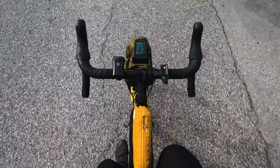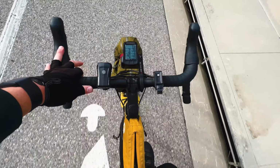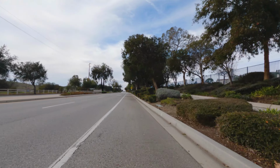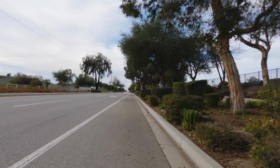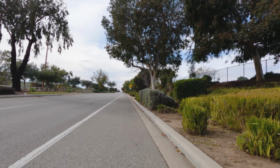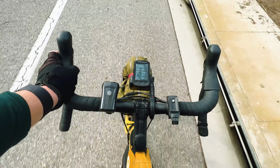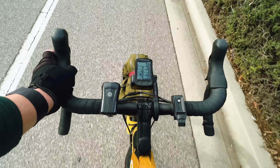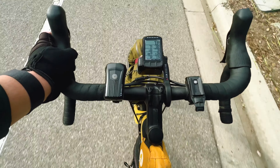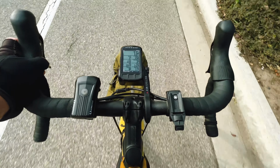Cockpit tour. So, top tube bag I've always had. I will keep things in there like AirPod case, glasses, GoPro batteries, food, different things like that. Got this ultra cycle light which I use for visibility in the daytime. That thing lasts forever. And on the right side I have a Night Rider mount.